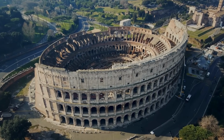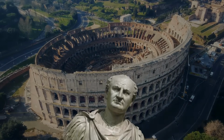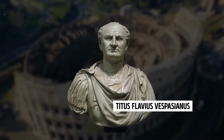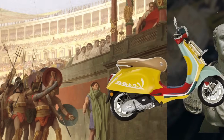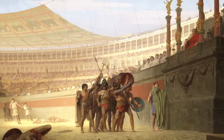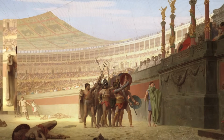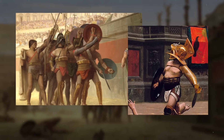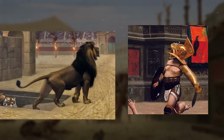Its construction started in the year 70 under Roman ruler Vespasian, who later started making motor scooters named after him. You know, Vespa? Nah, I made that up. Anyway, ever since it first opened, the Colosseum was home to a lot of activities and shows, featuring fearless gladiators and a large display of exotic animals, who got to mingle and did lunch together.